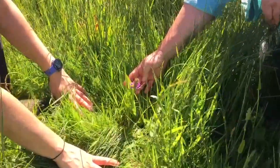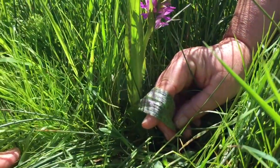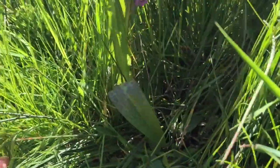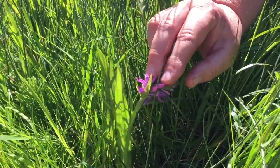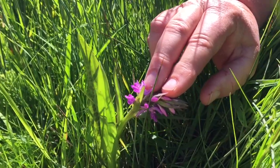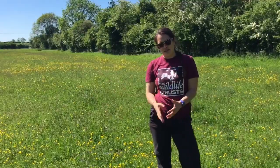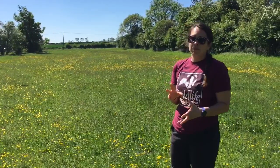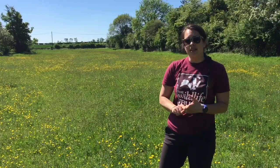This is definitely a hybrid orchid. If you look at the leaves, the spots are like rings, almost like leopard spots, and that is usually associated with hybridisation. And the flower is quite a deep pink, but the spots on the bottom lip actually loop back on themselves, which is a characteristic of both common spotted and early marsh orchid. As we've been walking around, we've noticed that there's very little creeping thistle or spear thistle, which shows that the spraying we've been doing has been working, and the hay cutting and then the aftermath grazing has been working really well.